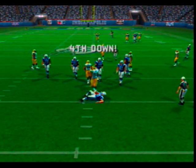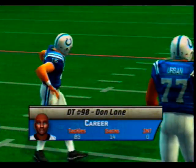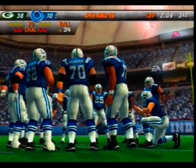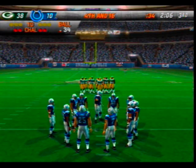And sack. Big man gets in there for a big sack. He's got a great combination of size and moves. Now, he won't be winning any races, but he's good at getting after the quarterback. And let me tell you, you never want him to be the guy falling on top of you.